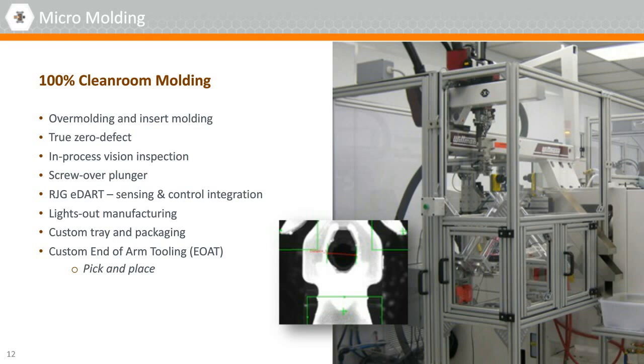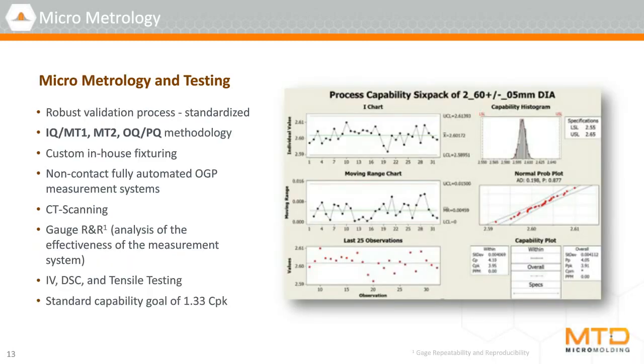Although each micromanufacturing cell is considered autonomous, MTD must also depend on proper quality assurance techniques, which come in the form of micrometrology and testing. MTD's product realization methodology resembles what you would normally find in the medical industry, following a standard IQ, OQ, PQ, but because of the typical part size and tolerances, we have adapted our processes and tools to focus on perfecting the measurement system early on in your project.